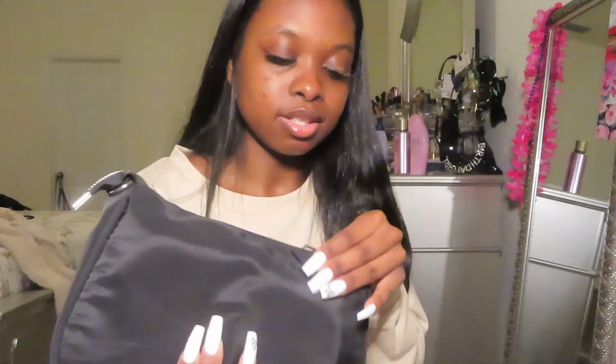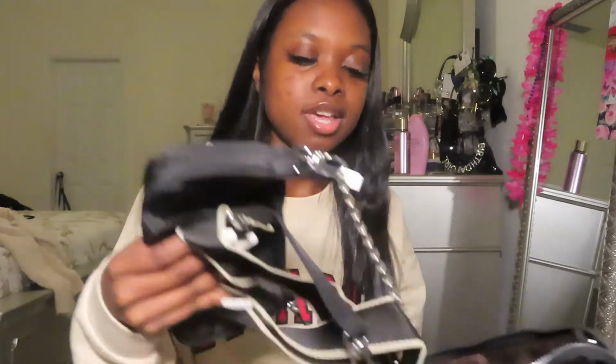Okay y'all, this Miami shirt is pretty comfortable, so I'm pretty sure I'm gonna stay in it, but I don't really need to get up. Well, I might get up, I'll still show you guys. But this is a purse. This is like the dupe of the Louis Vuitton purse with the little pouch and then the little purse. I'll show y'all.